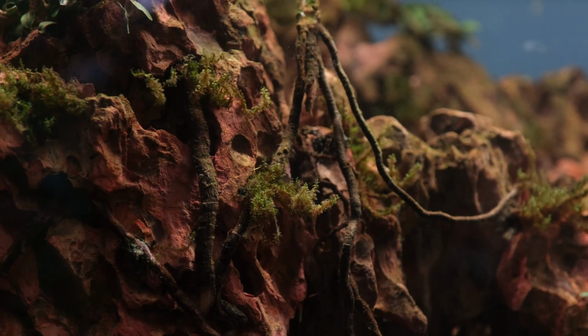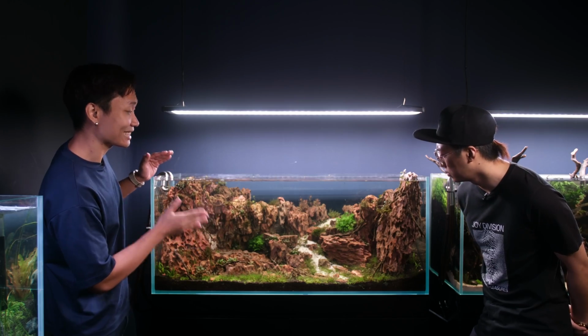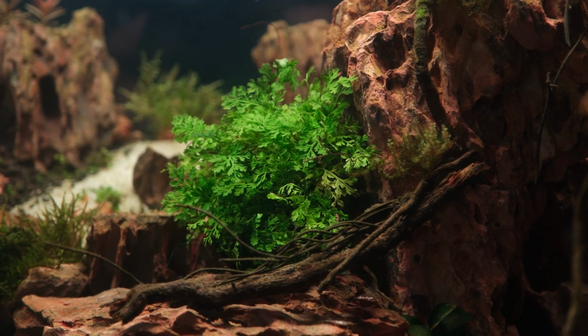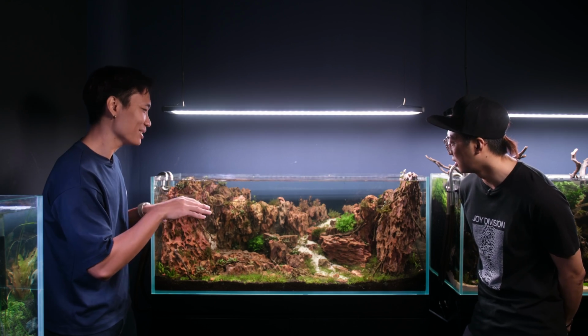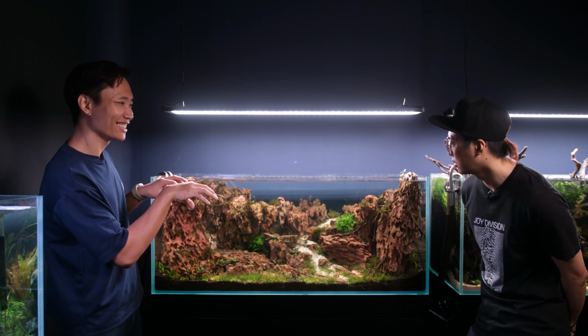This scape is also still in its infancy stage, so a lot of the plants are not exactly grown in yet. Is that bovitis there, or what kind of plant is that? Yes, that's a bovitis, but it's not the Hudalote that we usually see. Oh, okay. So now it's still in its immersed stage. We are trying to convert it. It kind of looks like a little bush.